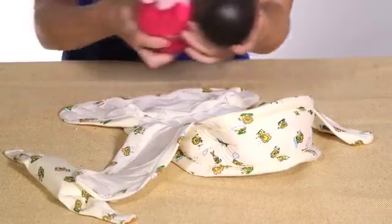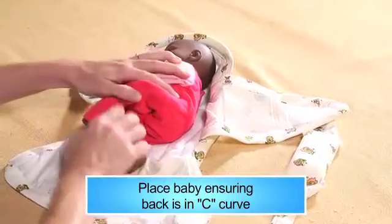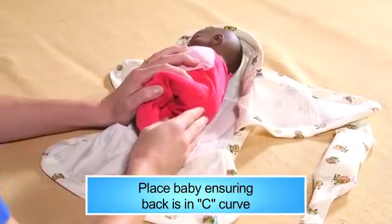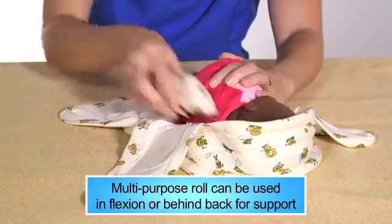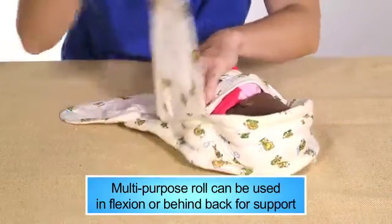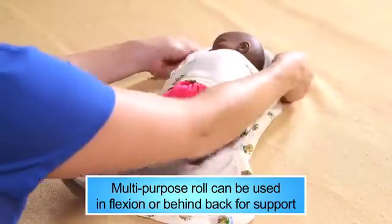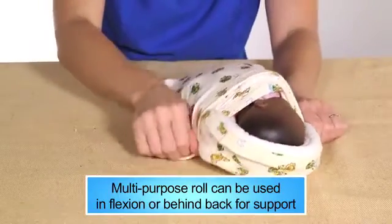For babies in a side-lying position, use the same principles as when placing prone or supine. Ensure the baby's back is supported in a C curve while maintaining alignment with the head and neck, keeping the knees and hips flexed. Side-lying may not require use of the multi-purpose roll, although some find it may be beneficial to use the multi-purpose roll to help the legs maintain flexion or lay it behind the baby for additional positioning support.